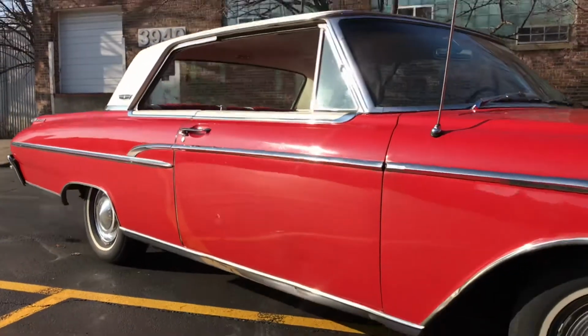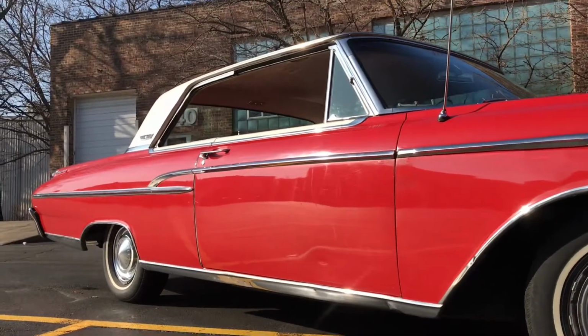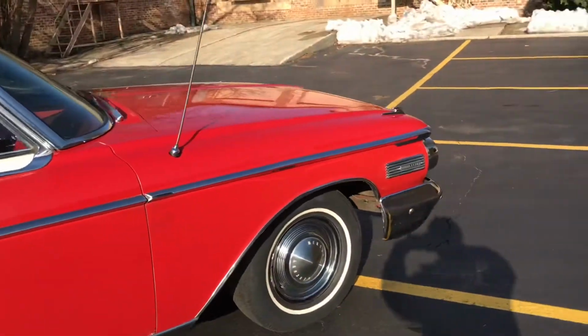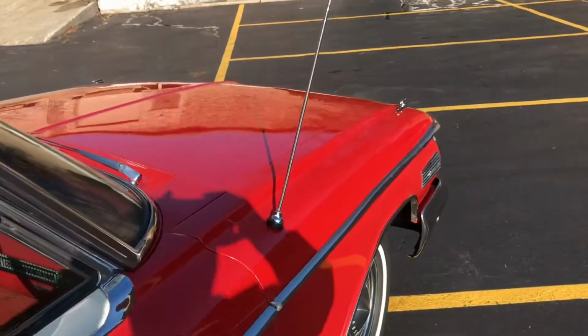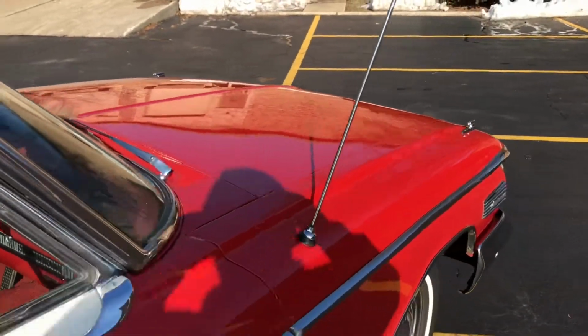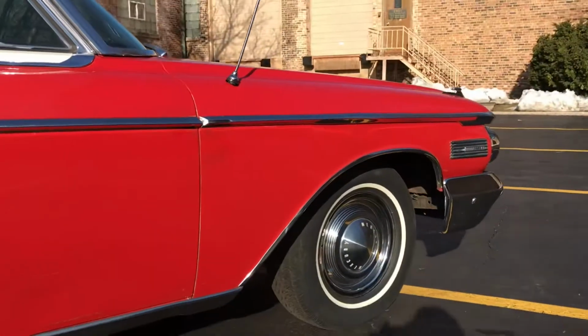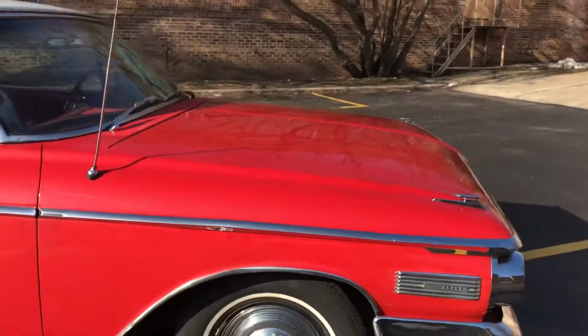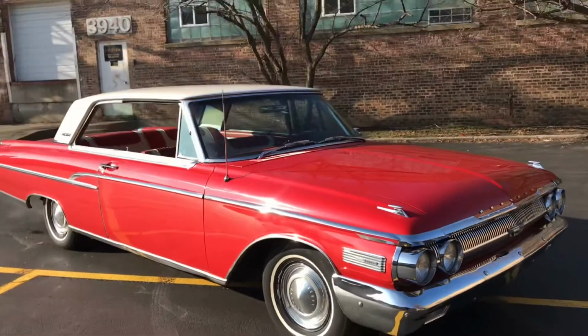Car had an engine out rebuild in 2007, which was about 5,000 miles ago for this car. So you'll see the receipt there in the listing, so definitely take a look at that. But the car has been gone through. Body's in good order. No major dents or dings. Just some minor cosmetic stuff.